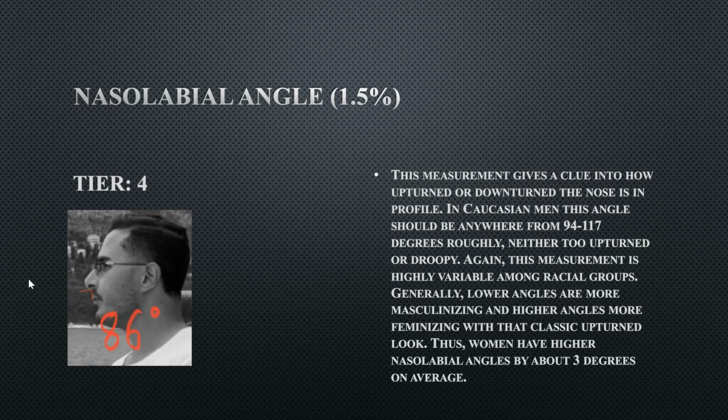His nasolabial angle, I know you can barely see it right here. It measures whether the nose is downswung or upturned. His nose is more on the downswung side, and having a downswung nose is not considered appealing to other people. But his is not too downswung by any means, but it's still going to be a slight flaw at 86 degrees.